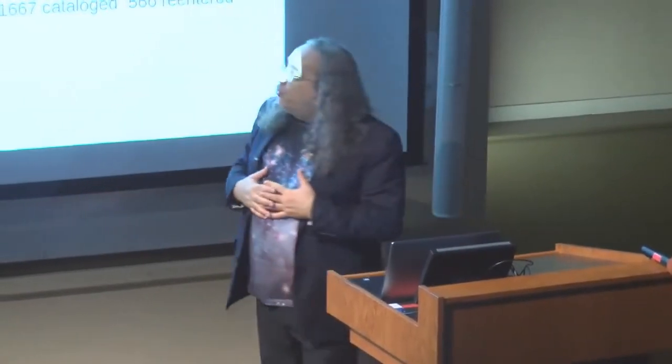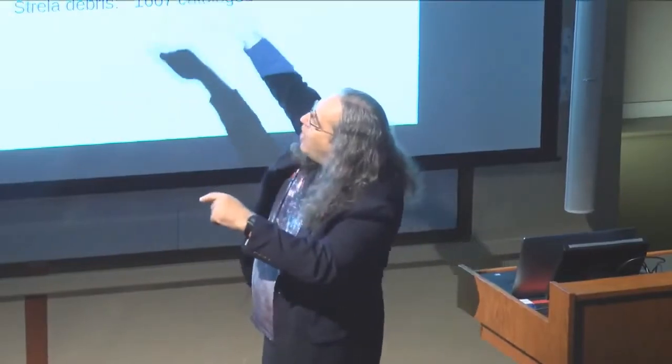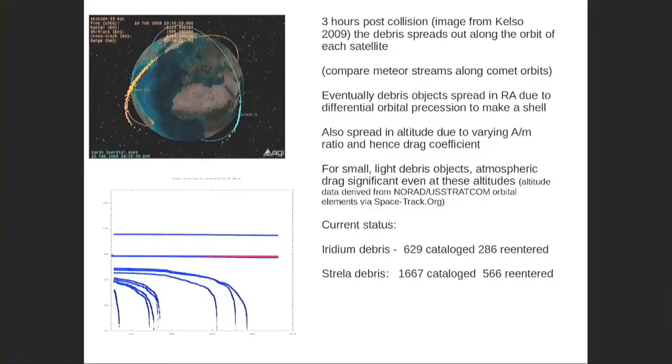And so pretty soon, various complicated effects mean that these trails of pieces of debris spread out into a shell around the Earth, so that they're there for any other satellite to hit them. Currently, the radars on Earth can track things that are maybe a few inches across. And we have about 2,200 pieces from this collision in the catalogue.